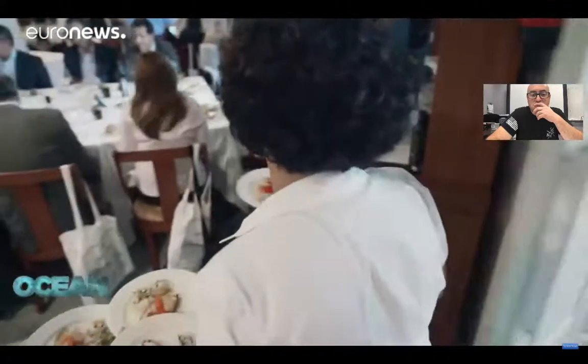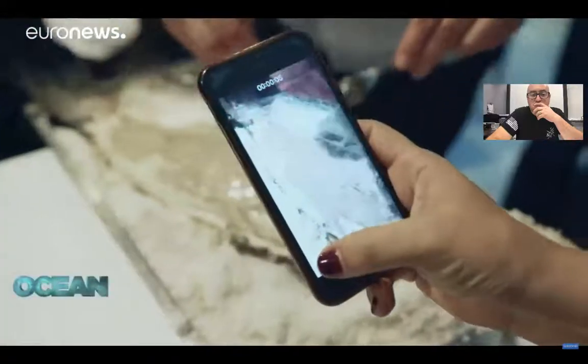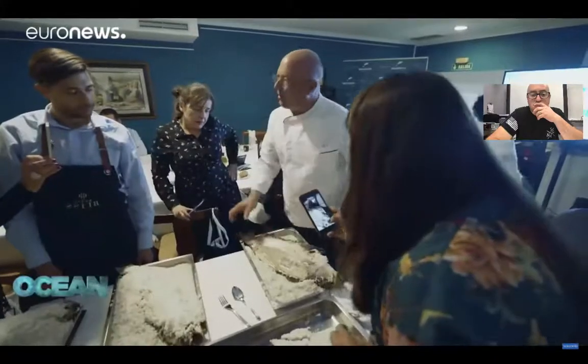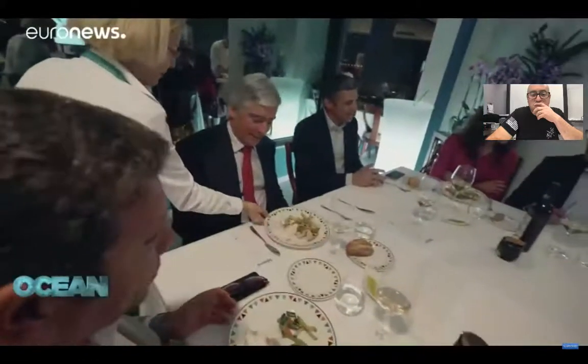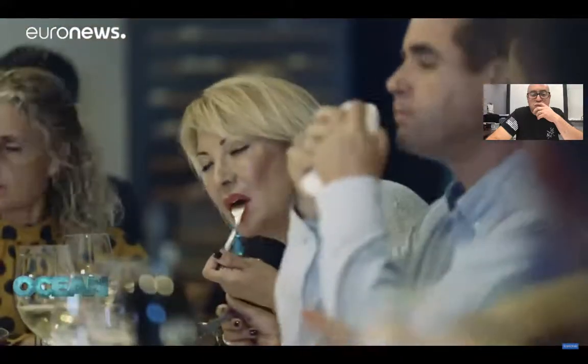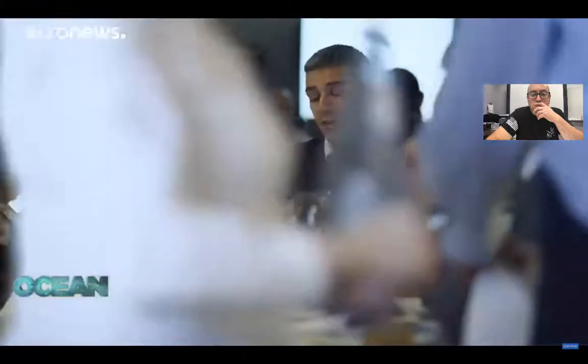All the dishes for this meal, from the appetizers to the main course, include sea bass. The fish were reared just a few kilometres away at a farm called Aquinaria. The firm says its goal is to produce perfect fish for high-end restaurants. We believe that starting from the top chef, we will be able to change the perception of the rest of the people.